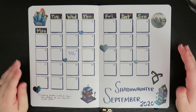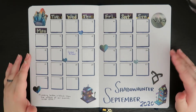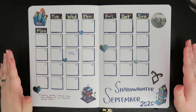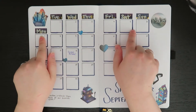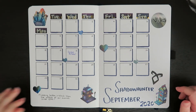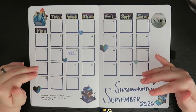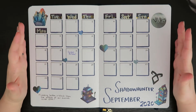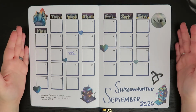I mostly used the dark rainbow pack that we actually unboxed in August, which I absolutely love, but the only thing that is different is I do have these skyline stickers that I'm using for my days of the week, and those were from the modern architecture pack. Those are the only ones that are not dark rainbow themed. They just seem to fit the aesthetic very, very well. But yeah, so here is the month of September.